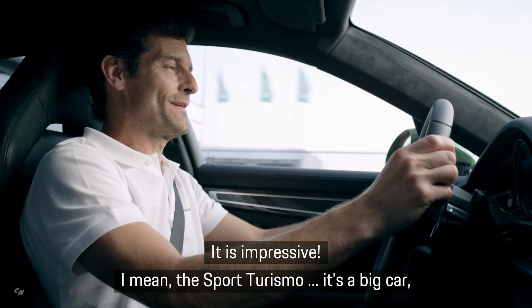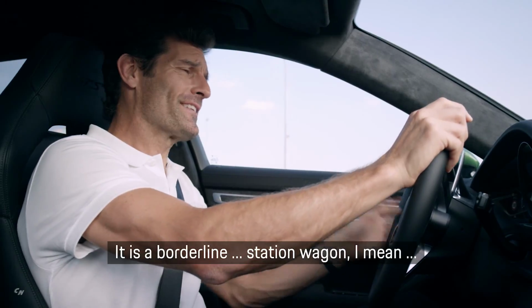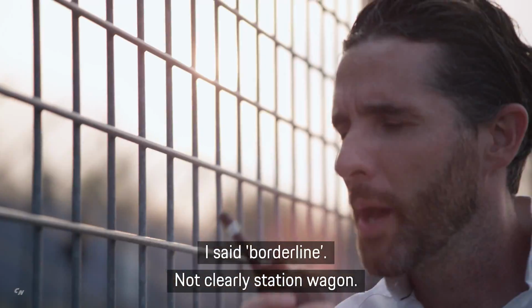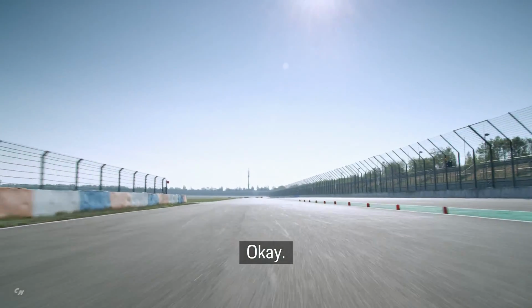It is impressive. I mean, the Sport Turismo, it's a big car. It's got a lot of volume and luggage space, and is it borderline a station wagon? I mean, did you say station wagon? I said borderline, not clearly station wagon. I told you, we do not say that. Understood. Understood. Sorry. Please come back, we're done here. Okay.